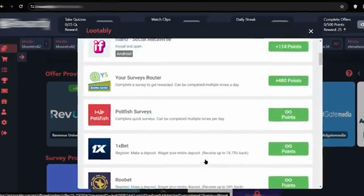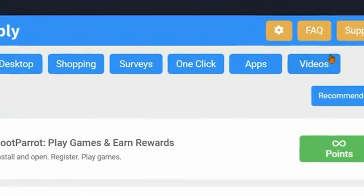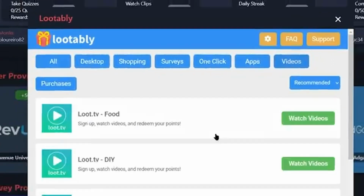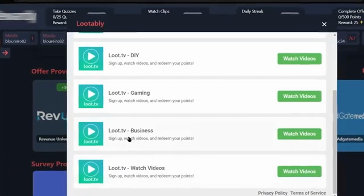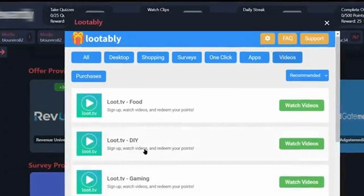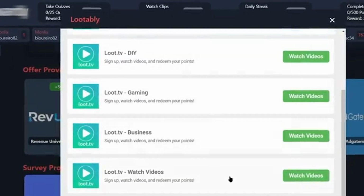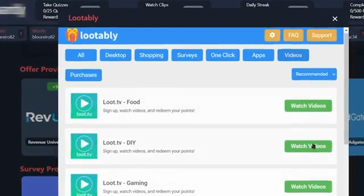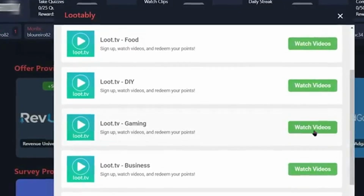And if you come to the top of Lootably platform here, you can find the option to watch videos and earn money. So just click where it says videos, and it will show you all the video categories that you can watch to earn money, such as you can watch business videos, gaming videos, DIY videos, food videos, etc. Choose the category you like from here, and click on Watch Videos button next to it. For example, I like watching gaming videos, so I will just click on Watch Videos button next to it.